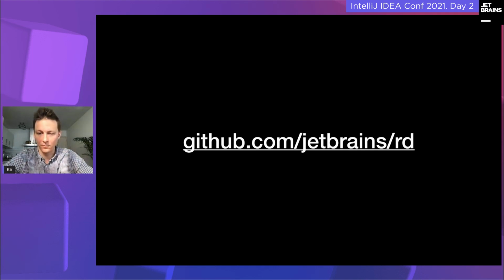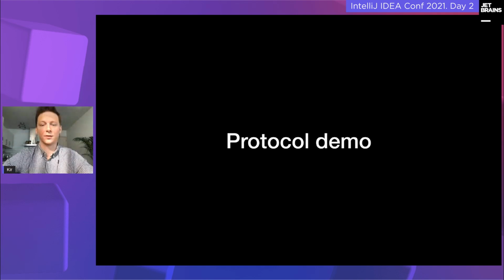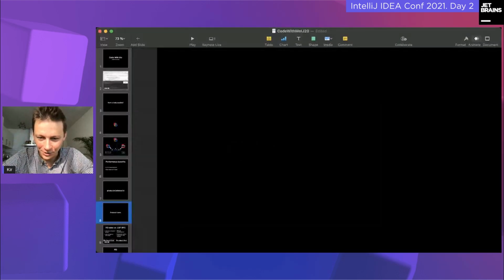I will show a little bit of this protocol from the development perspective, how we, the developers, use this protocol, because it sounds like something magical, and I will show some details.